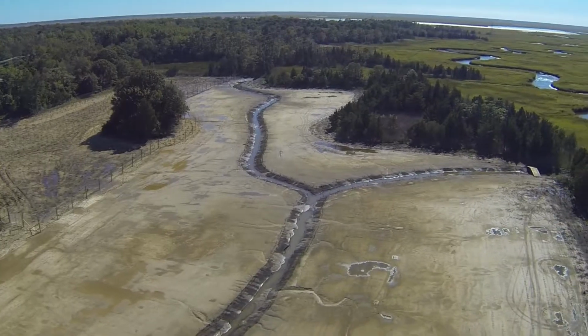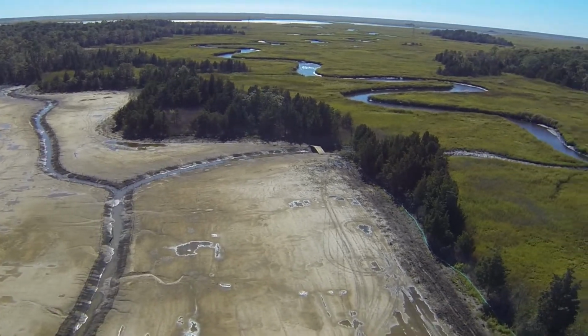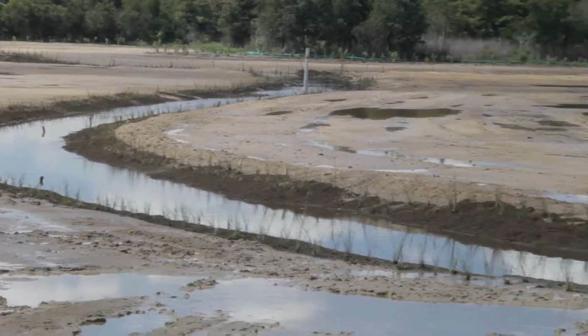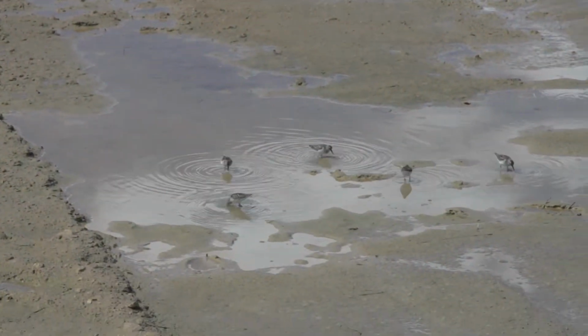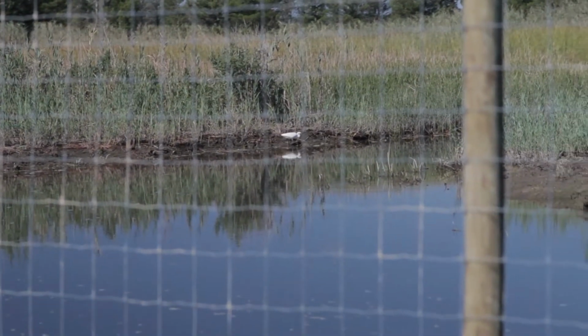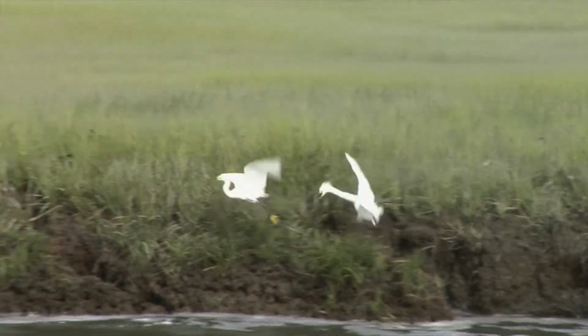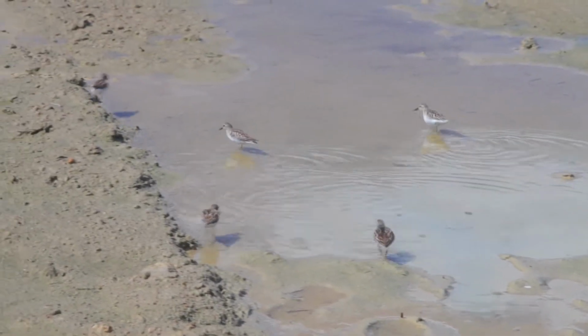The first day that we released the tide into this area, species such as killifish, mummichogs, fiddler crabs were already using the tidal marsh without even vegetation in it. That brought in different kind of bird species such as sandpipers, great egrets, cattle egrets, snowy egrets, great blue heron. We've even seen bald eagles fly over. So this is sufficing as a habitat without even plants in it already.